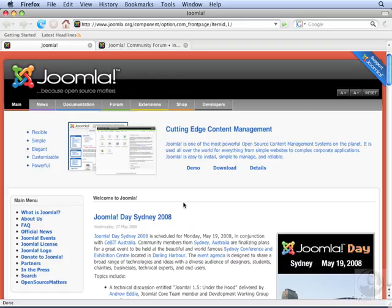Some hosts and server configurations are better targets for Joomla installations than others. In this video, we will talk about some common issues you may run into while installing Joomla and how to avoid them. For best results, use Apache as your web server. Joomla is most frequently tested against Apache, and it does a better job of generating search engine-friendly links. We'll be covering search engine-friendly links in another video.